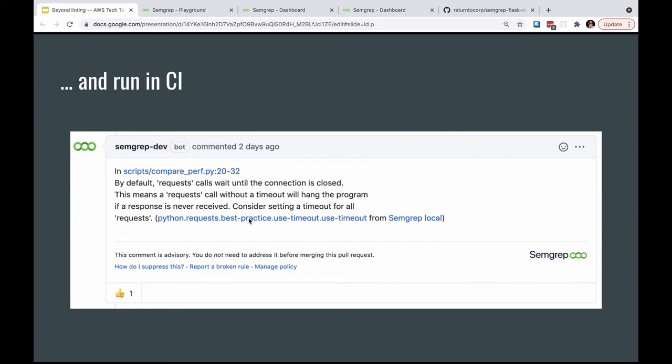At this point, the developer can say, oh my gosh, I need to fix this. Thank you so much. They could mute the finding, or they could report back to you, hey, this rule doesn't work properly. It needs to be edited. And you can just open up the editor, adjust the rule, recommit it.